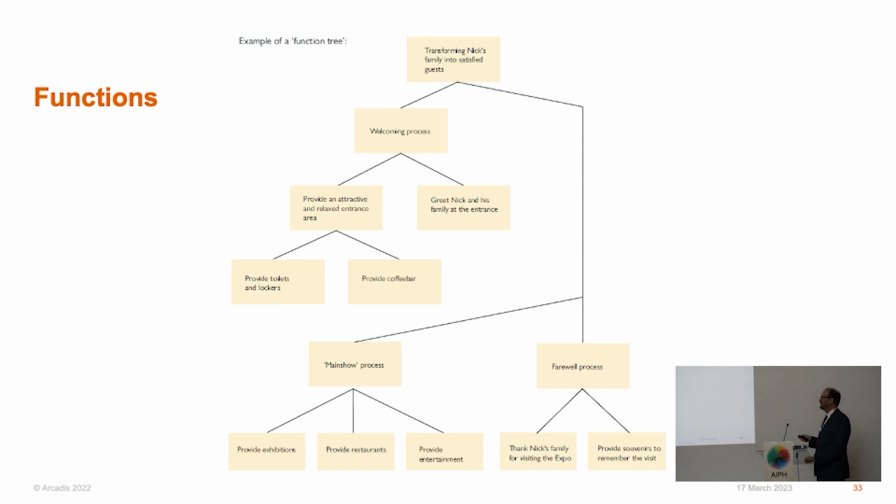And we have three processes. We will welcome him, we will give him a nice day, what we call the main show process, and at the end of the day we will wave him goodbye and thank him for his visit. And as soon as he comes in, we will greet him, maybe in person, maybe with a sign that is greeting him, but he will feel immediately welcome at our site.